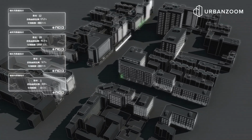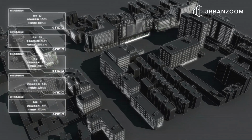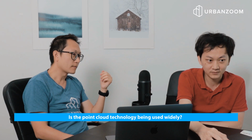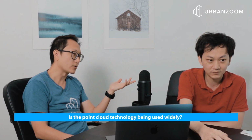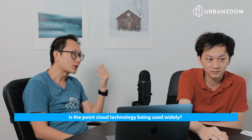And then this is the BIM model that we supposedly do, with the cost and all the stuff. But this so-called point cloud thing, is it actually being used widely? Because like you said, it seems to me that it's almost too much data and yet also not sufficient data to give a decent representation of the real buildings or real city, right?